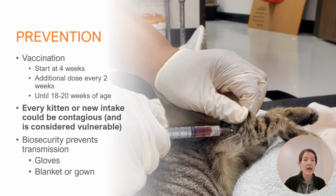However, kittens do not reliably respond to vaccines, and so we never know when a kitten has actually had a chance to respond. And new intake adults may not have ever been vaccinated, and so for this reason, we have to handle kittens and new intakes always as if they could become infected and if they could actually already be contagious. Again, cats can shed this virus before they show any clinical signs, and so that healthy-looking new intake could be shedding this virus.